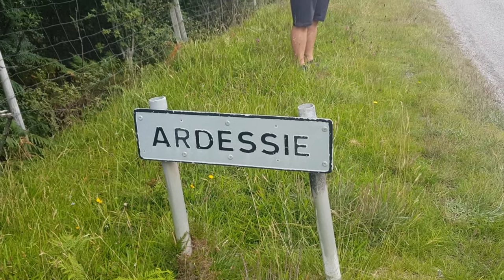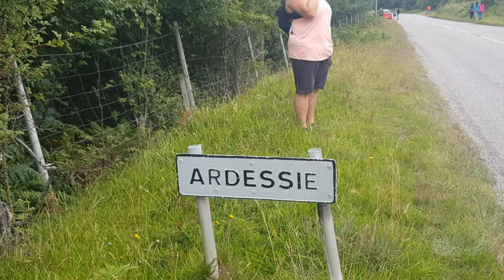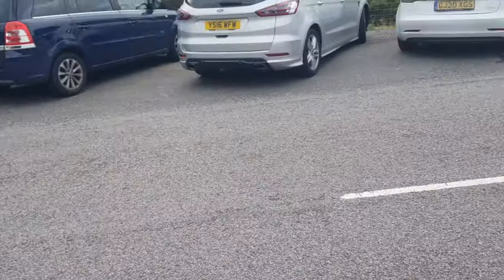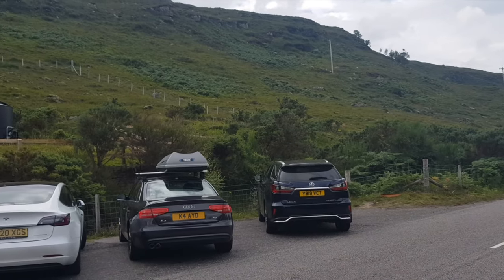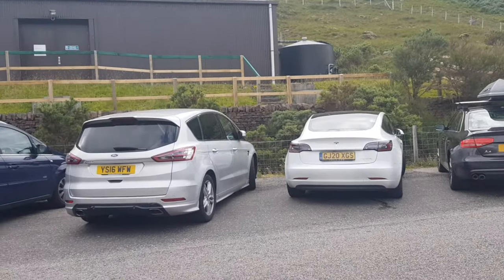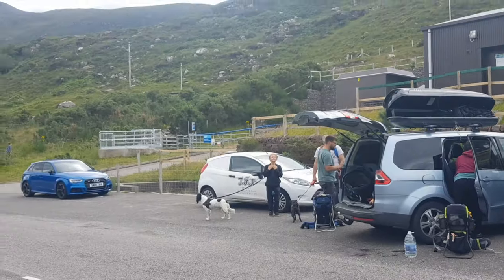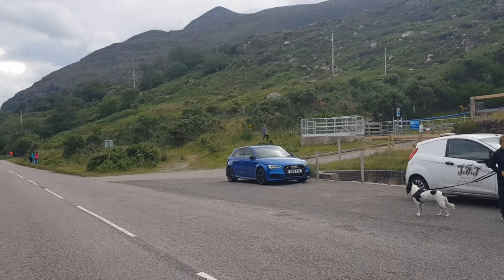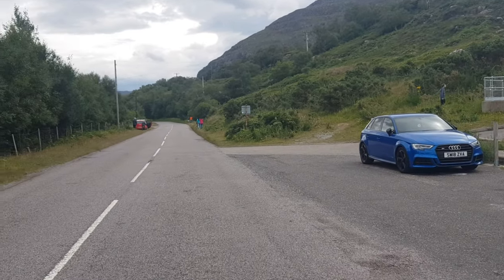So we have parked in this little village called Ardesi on the way to Gairlock. There is a tiny car park, and apparently there is a falls trail that starts from here that will take you to Ardesi Falls.